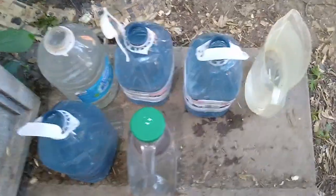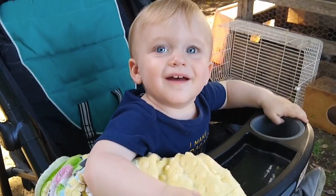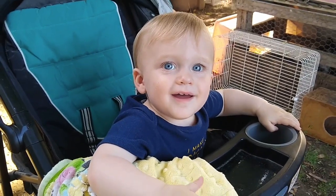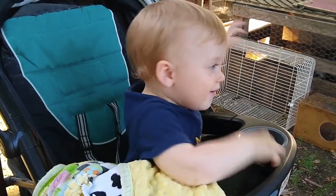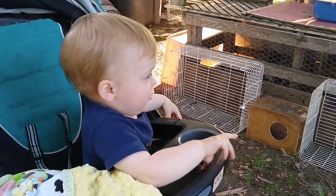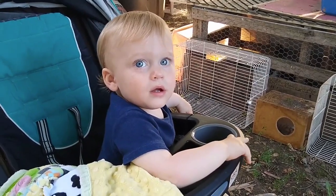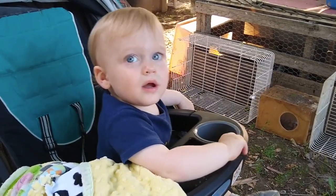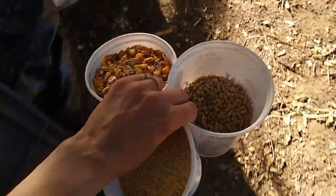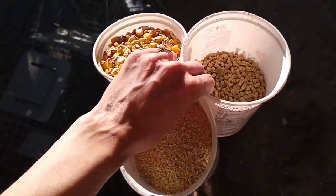We will find out. Hi, Junior. How's it going? Are you keeping an eye on the animals? Who should we feed first? The chickies? The turkeys? The ducks? There's so many animals. How do we decide? How about we start on one end of the yard? So round one, I'm going to feed the ducks, one of the pigs, and the chicks.